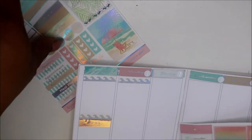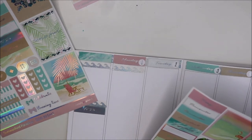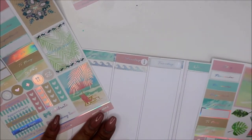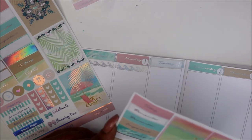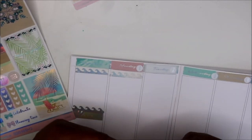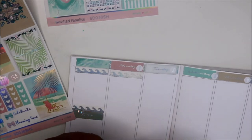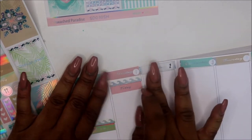So let's see, Monday, what's going on Monday? I have to work, I have a client, but it's not going to be too busy. So let me see which one of these I want to use. I'm going to put this today sticker. Oh, and you guys, some of this wasn't cut correctly. See, like here. This paper is so delicate, so I had to recut some, and you may have picked that up.